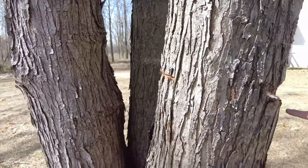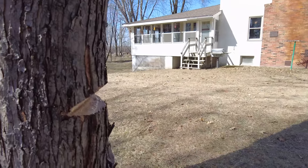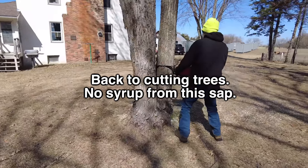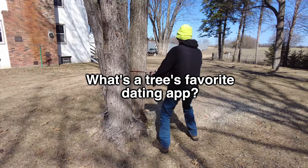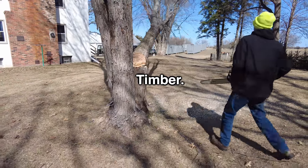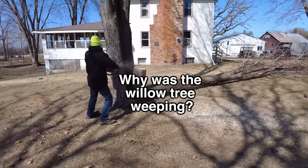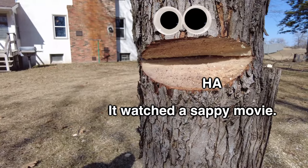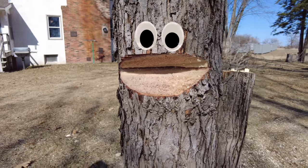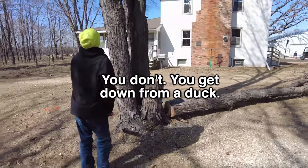A slight little cut in there. See how the sap is just pouring out of this tree? It's like a fountain. Yeah, and you say we don't have enough maple trees to do it, but Darren said we do. We should try it. Oh, it smells so good.